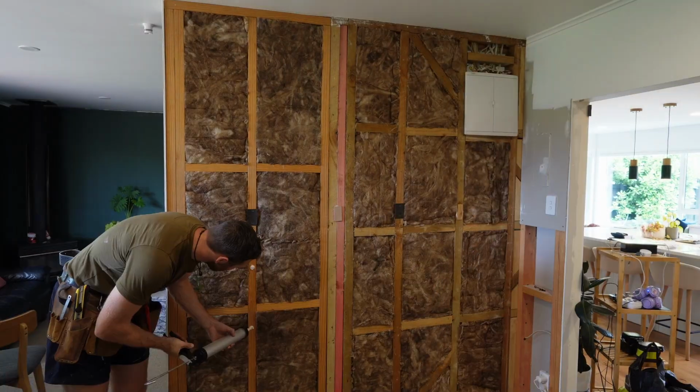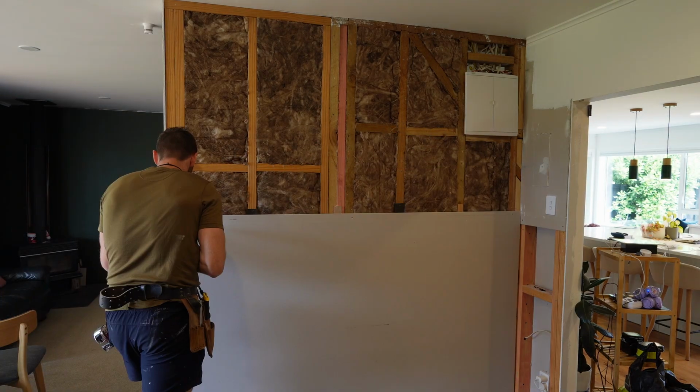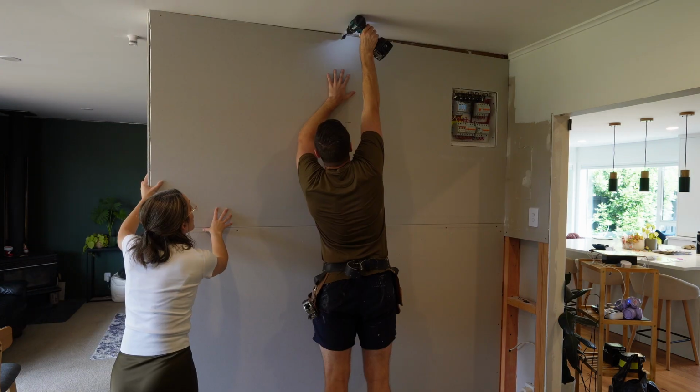So with the acoustic insulation installed, it was time to actually build the wall. And according to the Jib site guide, we glue in the middle and screw around the outside. Quite the opposite to the master bedroom, really. I pulled in the Minister of Interior to give me a hand. Not that kind, you dirty bugger.